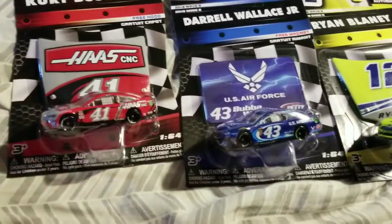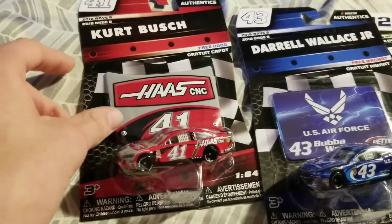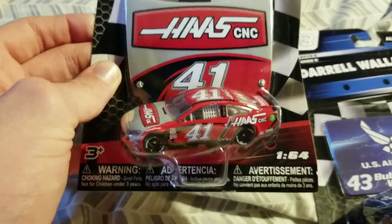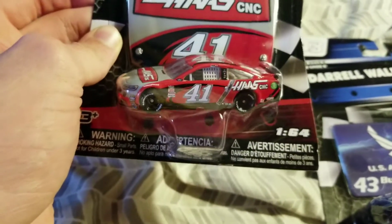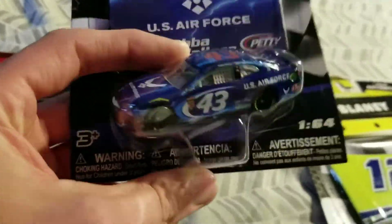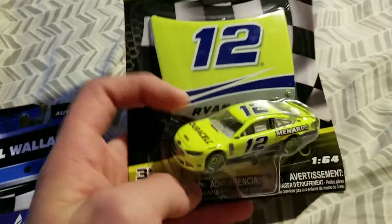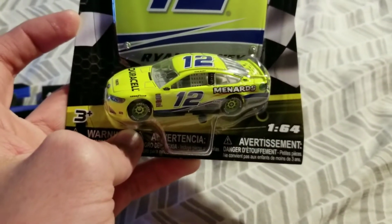So we have 2 of these that are throwbacks to Darlington. This is the Kurt Busch throwback to himself, the 2003 Sharpie car, which he raced at Darlington in 2003 with that great finish, the closest finish in history against Ricky Craven. The Bubba Wallace U.S. Air Force car, which has been done before, but for Almirola. And the Ryan Blaney throwback to Dave Blaney in the 77 Jasper car.